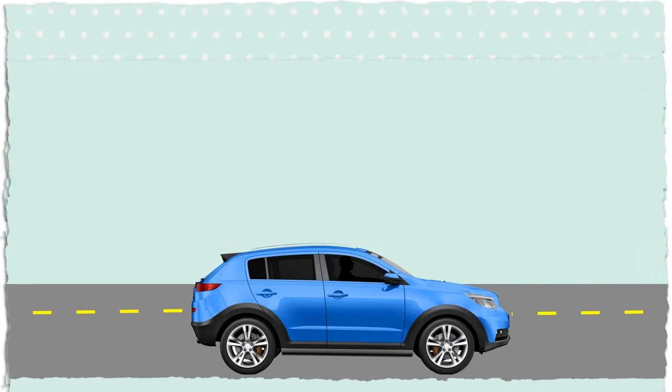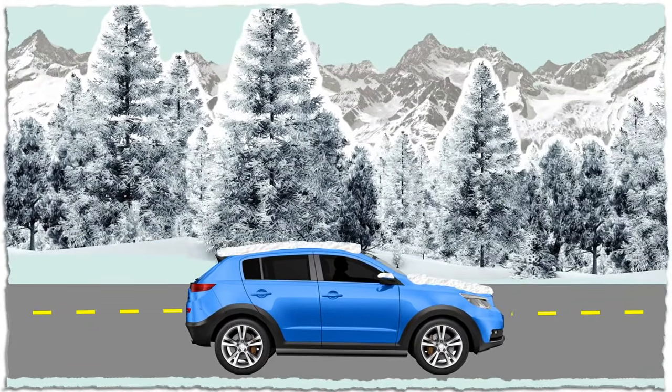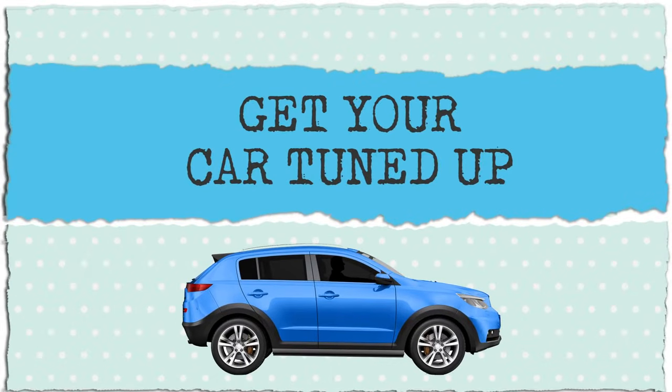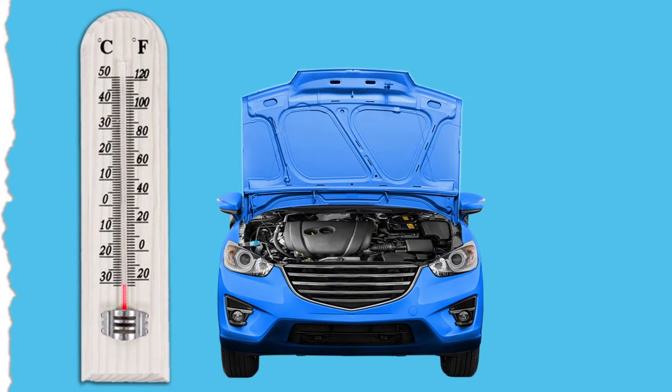Ice, snow, and slush often come with the winter season, but that doesn't mean your car has to be in a deep freeze. Consider these tips to help prepare your vehicle for cold weather. Extreme temperature changes may affect your car, so it's important to make sure it's in working order before winter arrives.